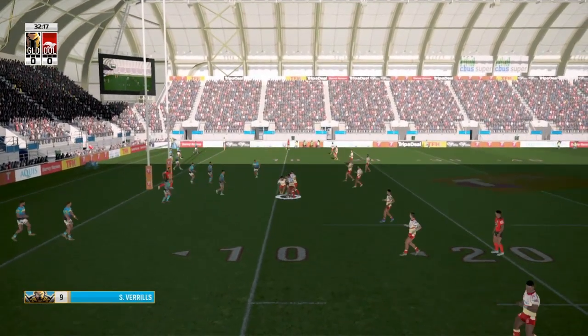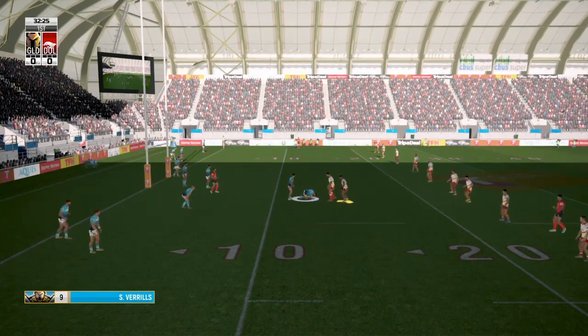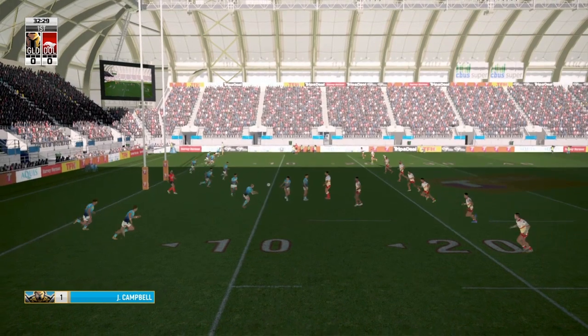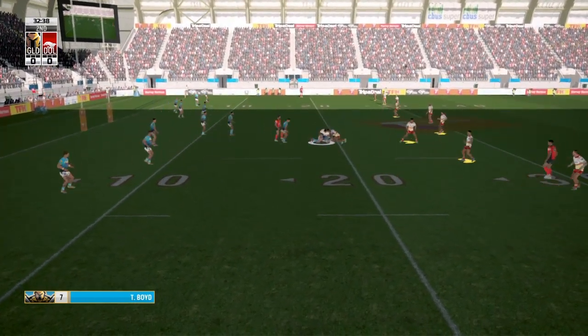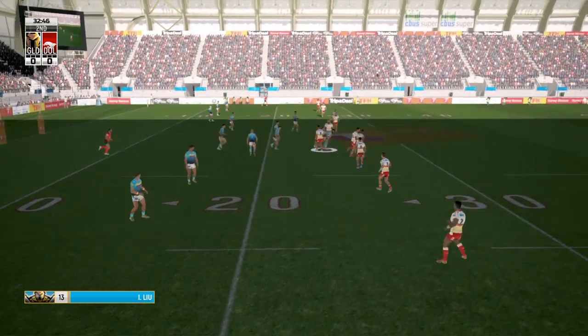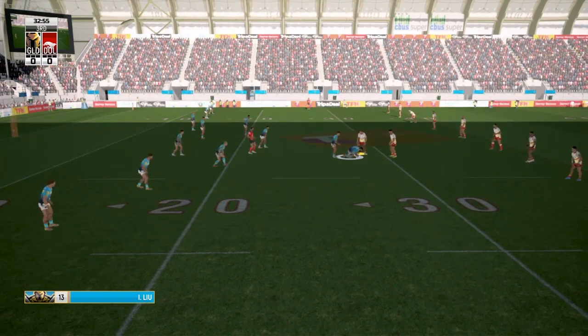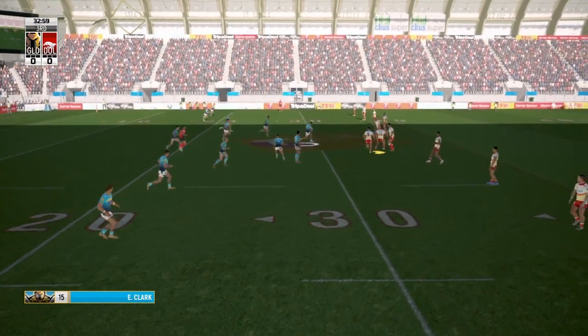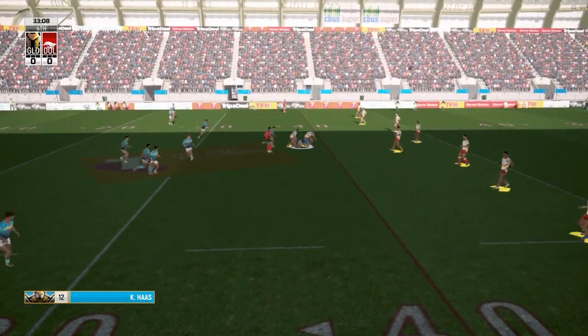Coach should be well pleased with that. Verrill carrying defenders with him. Wow! Release. Boyd. Hill. Two. Liu. He's held. Three. He's held there. Clark. Hill. Four tackles completed now.